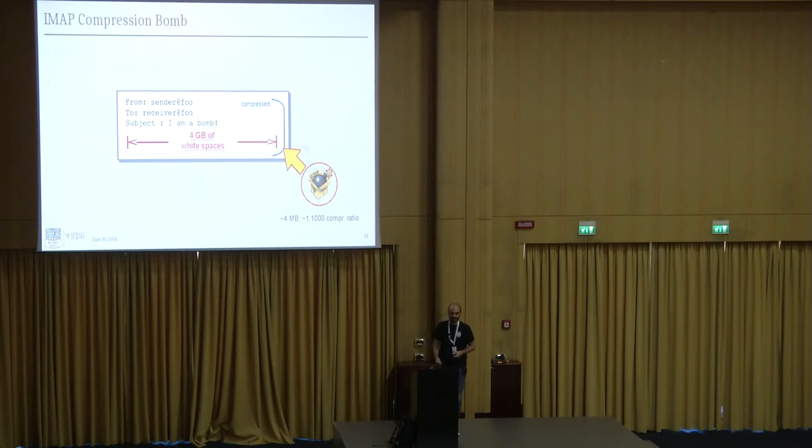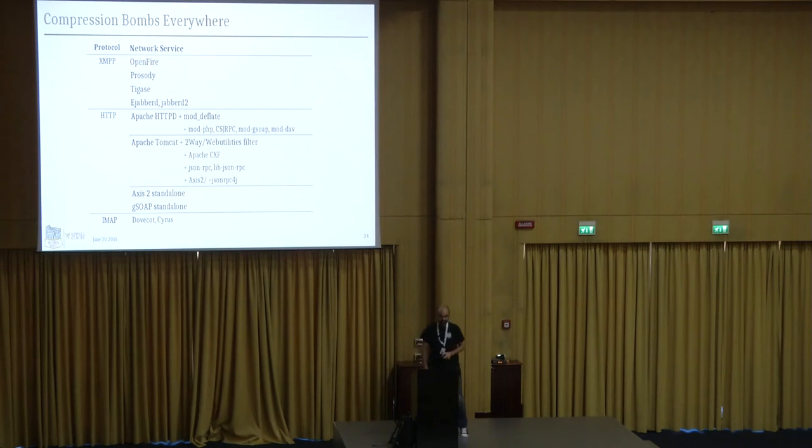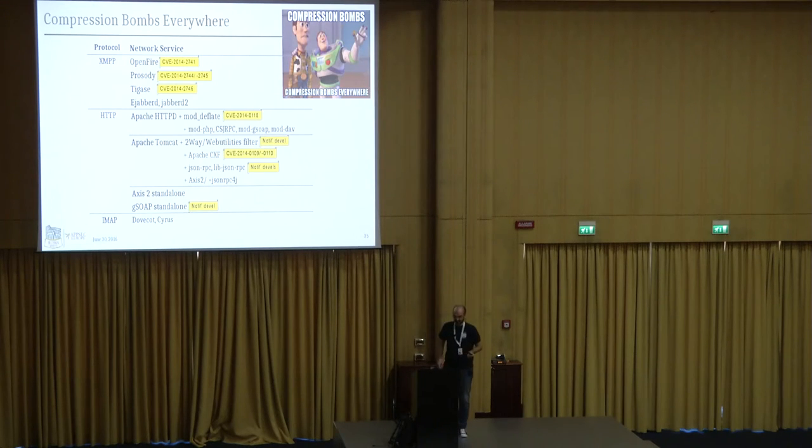And for IMAP, this was even easier. We created an email with 4 gigabytes of empty message. Now, these are the services that we tested. We had a look at OpenFire, Prosody, Gajim, ejabberd, Jabber2, Apache HTTPD with mod_deflate. We also tried PHP, also with mod_deflate, other remote procedure calls, gSOAP, mod_dav, and Tomcat with 2 filters to support decompression of requests, Apache CXF, various JSON RPCs, JSON-RPC4J, Axis2, gSOAP standalone, and 2 IMAP servers. We tested all of them, and the result is compression bombs everywhere. These are all CVEs that were opened, and in other cases, we prefer to approach developers independently.